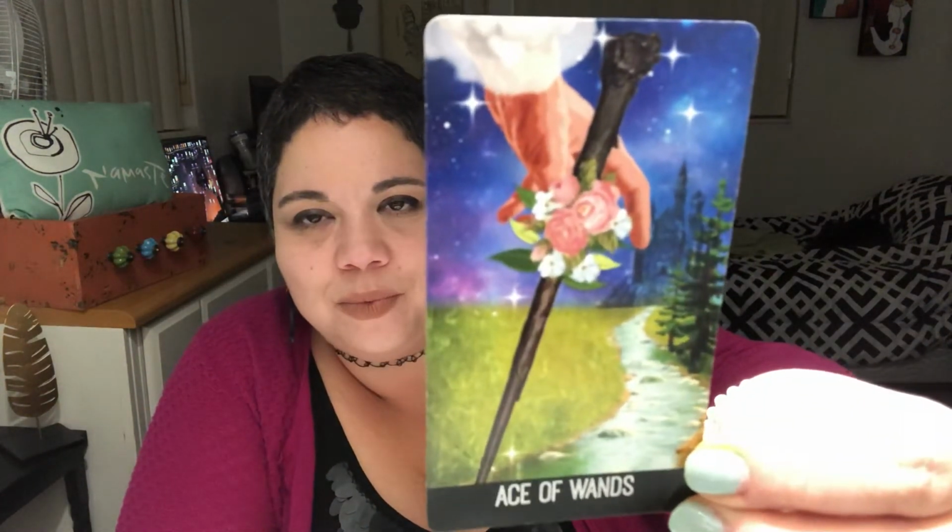Okay, so that was the major arcana. Now we're gonna go into the minor arcana, and I will do wands first. Wands. Ace of Wands. Two of Wands. Three of Wands.